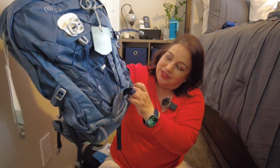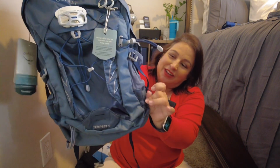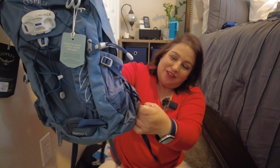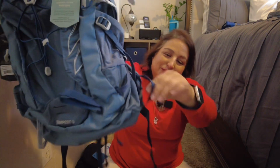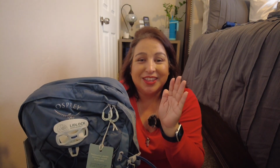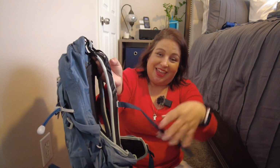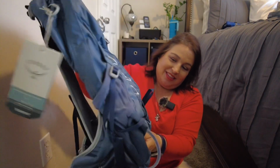But it has things for, there's somewhere in here, I think right here. Is it right here? I don't know where. Anyway, oh, right here. Maybe here? I have no idea. There's stuff for your trekking poles. So you can attach your trekking poles. It has a little thing down here where you can put like a light.